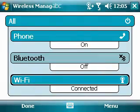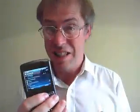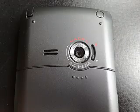Phew. Before dismissing the 503G completely, though, it's worth noting that the Wi-Fi did work very well once I got it working. I'm guessing the HSDPA did too, although there's no icon to tell you when you're in a 3.5G area. There's a 2-megapixel stills camera with no flash, but with a handy macro switch letting you snap close-up items. Video recording is poor quality and at quarter VGA, by the way.